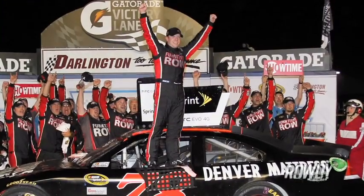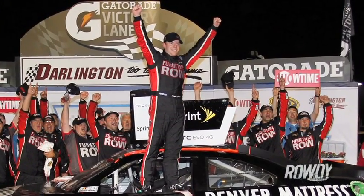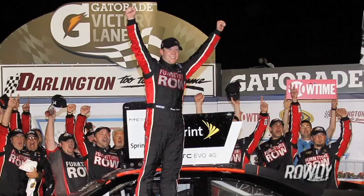Will tires be more of a factor? Because it caught everyone by surprise last year when that move won the race. Will that be different this year, or not? I think crew chiefs are really going to have to look at that. One more year under the hot South Carolina sun. Absolutely. Who knows what difference that will make?